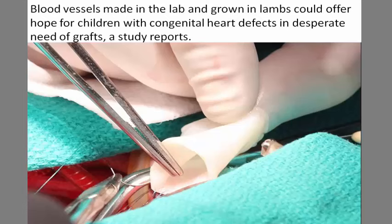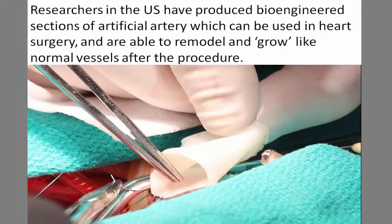Blood vessels made and grown in labs could offer hope for children with congenital heart defects in desperate need of grafts, a study reports. Researchers in the US have produced bioengineered sections of artificial artery which can be used in heart surgery, and are able to remodel and grow like normal vessels after the procedure.